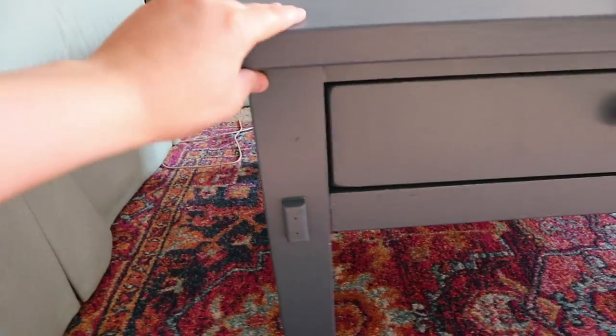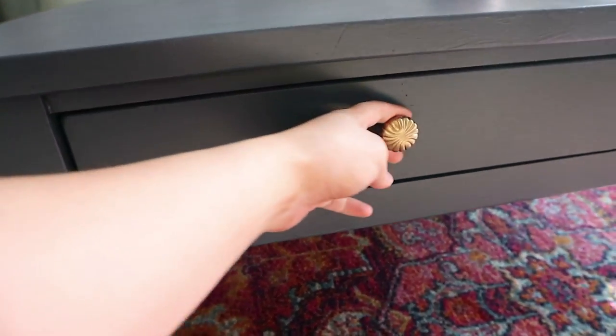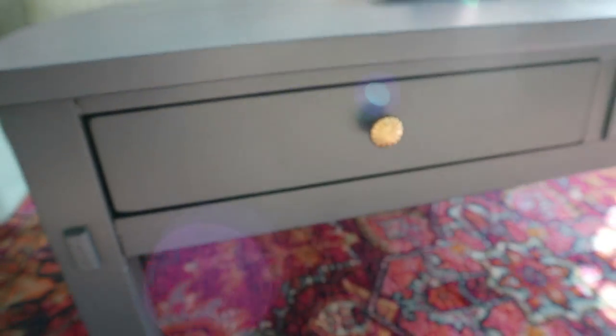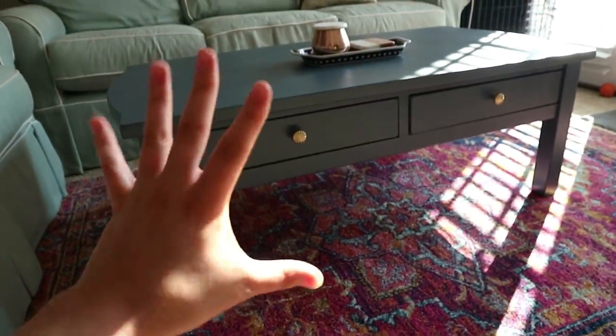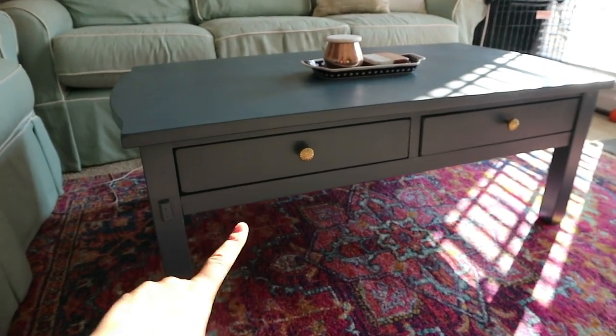This is the blue shade. It's like a blue gray type of shade. And then I ended up spray painting these knobs gold. I might eventually change them out, but for right now, I really like them. And then I just love the blue because it really ties in this navy right here. So they look so much nicer and chicer, and it just looks so good. So I'm very happy with that.